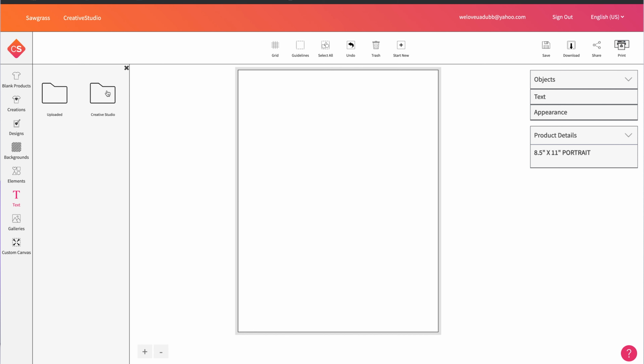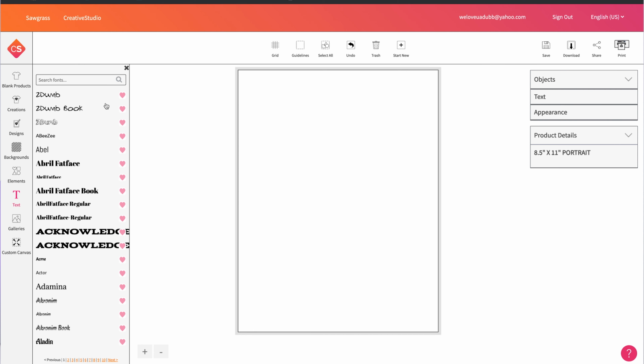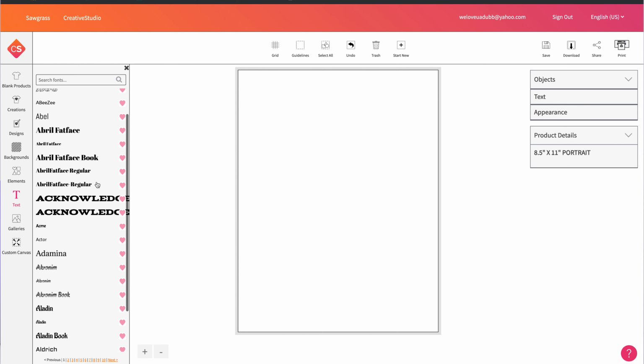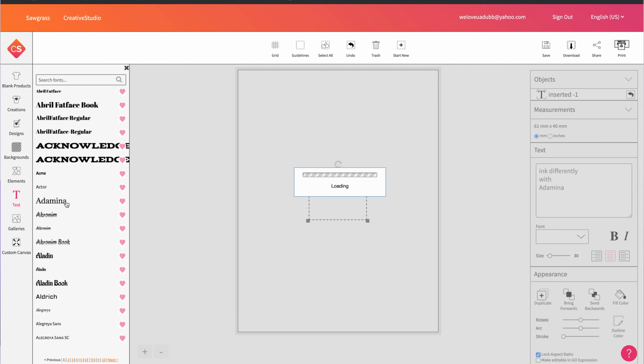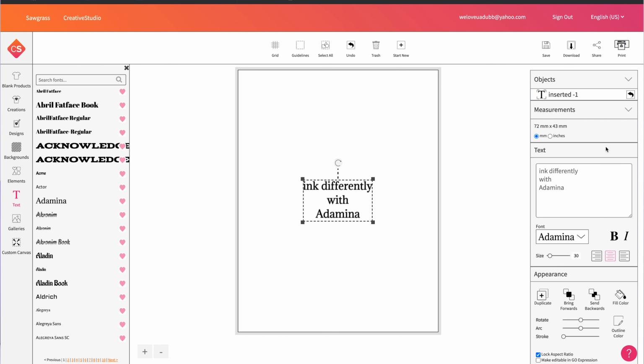I'm going to click on Creative Studio for the texts that are available. And I'm just going to pick a regular type of text. Let me see. This looks pretty good. So I click on it and I come over here and I write A-Dubb Productions. All right. And then underneath I want to write Allan Wade.